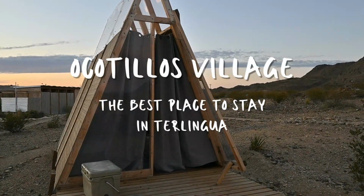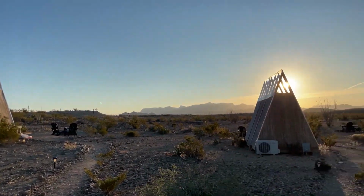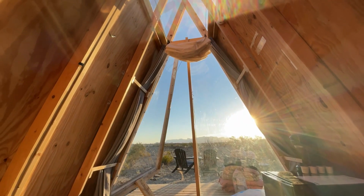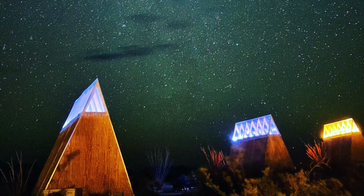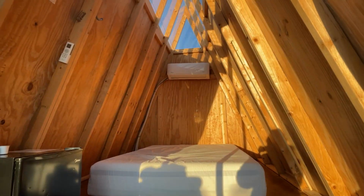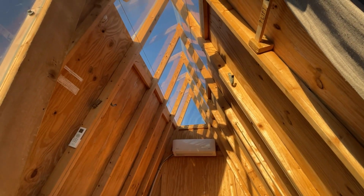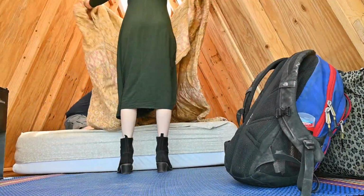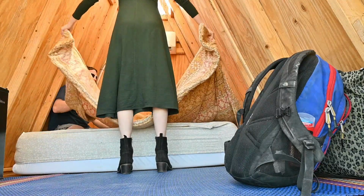Home sweet home. Not far from the northwestern entrance of Big Bend and Terlingua, Ocotillos Village has a handful of wooden A-frames aptly named stargazers because they are made with plexiglass roofs and entrances so you can watch Big Bend's beautiful star-filled night sky. Each stargazer is equipped with a queen bed, mini fridge, coffee maker, heat, and AC. While it does come with a bed, electricity, and more, it is still a camp setting and you must bring your linens and anything you need to cook with.